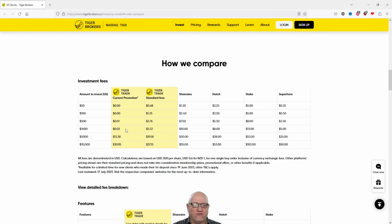If you're looking at investing $1,000, you'd be looking at 2 cents under the current promotion via Tiger Trade. Pretty good deal, you gotta say. 2 cents, peanuts, absolute peanuts. Sold on the peanuts, maybe. And the 2 cents is made up of stock exchange fees, very minimal, very minimal.